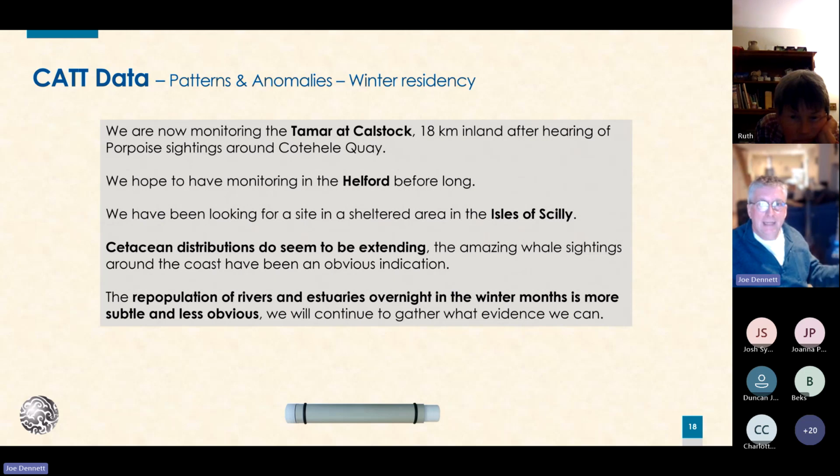And then I think later in January, a young male stranded way upstream near Lostwithiel, I think. But it could be that same animal was exploring that river from early November and just went a bit too far and got stranded. But we are seeing this extension of these distributions. These animals do seem to be coming back into the estuaries and rivers. And we're looking for that wherever we can get a pod in the water now.